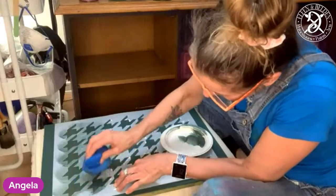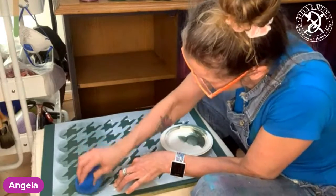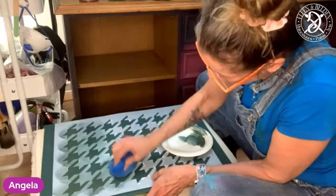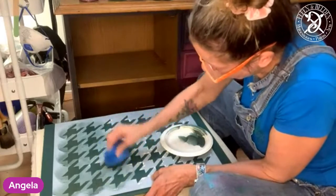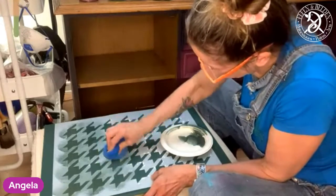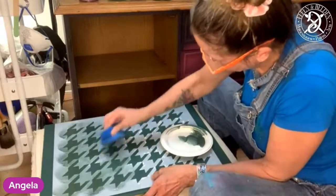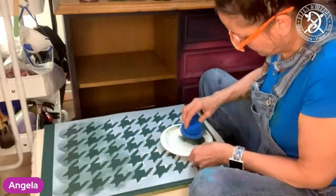I'm going to do that all the way around. Like I said, if it's not covered 100%, that's fine. This is just going to give it a little bit of a sheen. That's the look I'm going for. And all the products are water based.